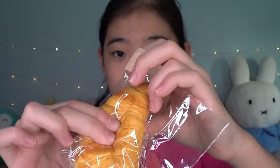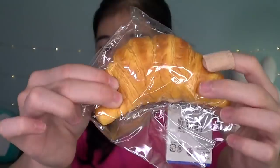Whoa, okay, wait. I thought it wasn't gonna be slow rising at all, but it actually has a really satisfying bounce back. Whoa. Also, did I mention how realistic this looks? It looks like a real croissant. Even the back is shaded and textured perfectly, and it looks like a croissant. Wow, I'm so amazed.